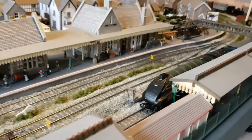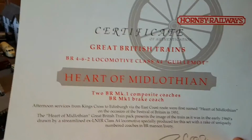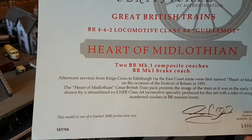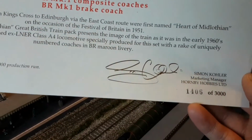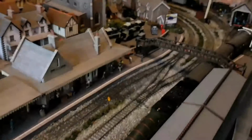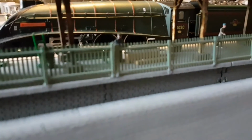So this train here actually comes from the train pack. Here's the certificate, the Heart of Midlothian train pack, the one in the green box. So this is the limited edition one, number 1406. So what I shall do is have it going round and give a little bit of history about each of the formations. Okay, we'll just get Guillemot out of the station.